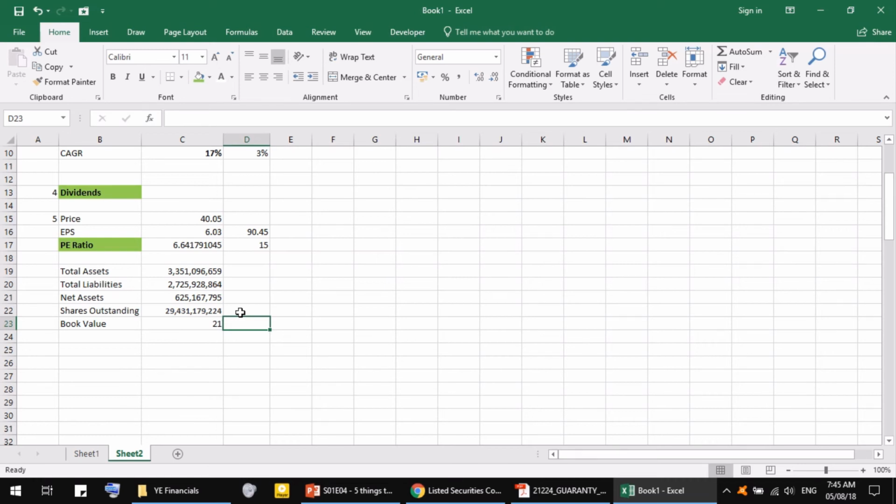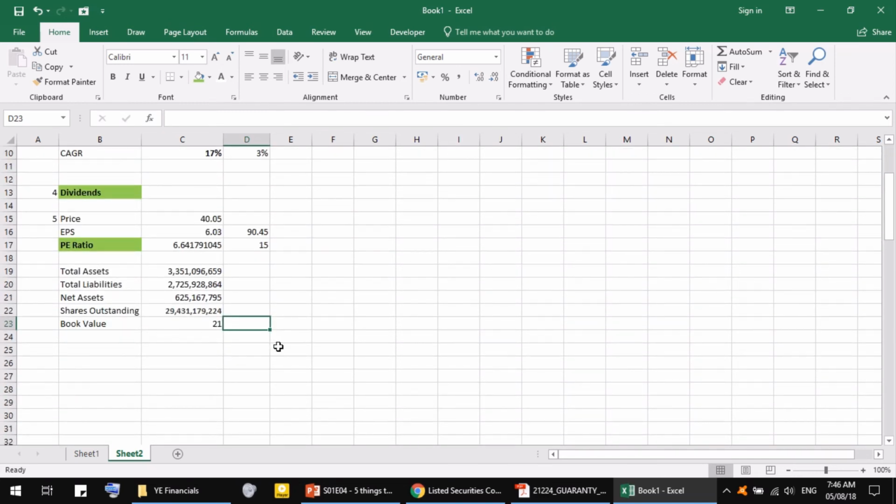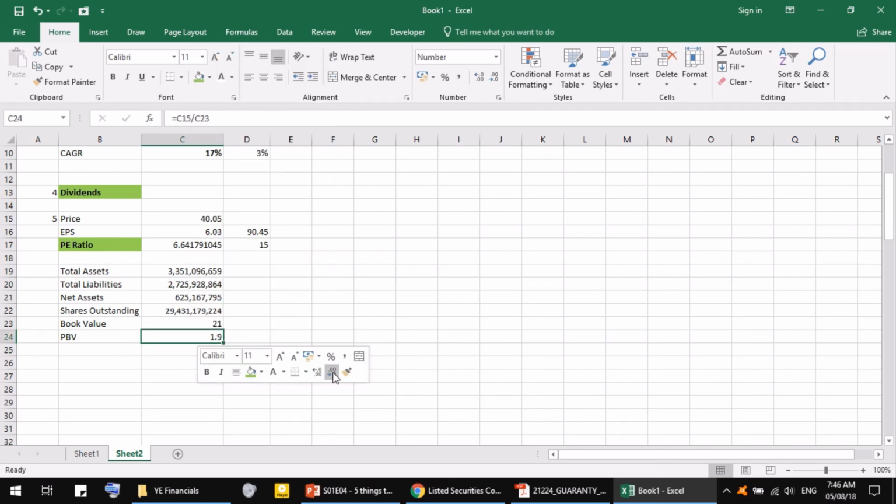Let me rephrase that. If we were to liquidate GTB today, the assumption would be every stockholder would get 21 naira per unit for every stock that they own. So if we compare the price to book value, what you have is price divided by this, and that gives you 1.9. So GTB is a bit overpriced, just slightly.